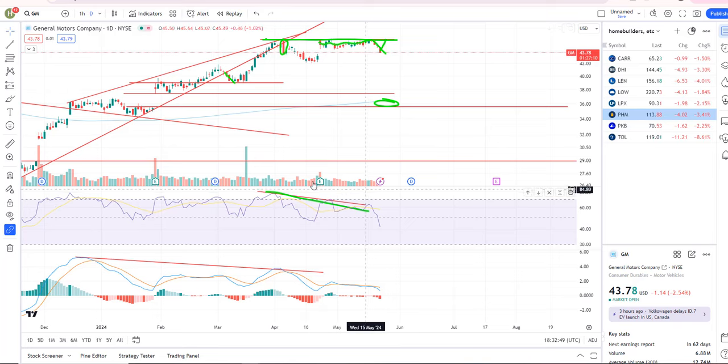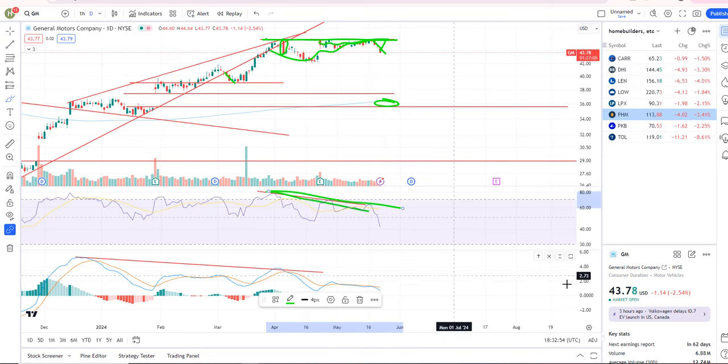Looks good. Negative divergence. And again, look at the top. They're trading the top here, but the momentum's just dropping off. So yeah, that's what that one's telling me.